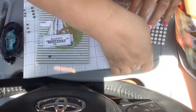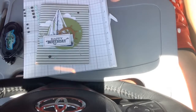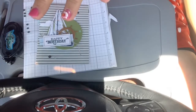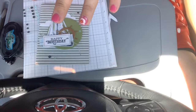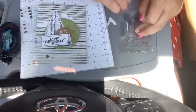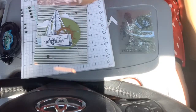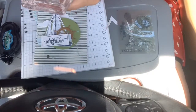Let me move all this junk out of the way so you don't have all this clutter. And then, oh, I didn't stamp the inside. What are we going to put inside? I might have to just do, oh, the seashell will work. You can do that seashell again because it's the boat. So it's that beachy ocean kind of theme going on here.